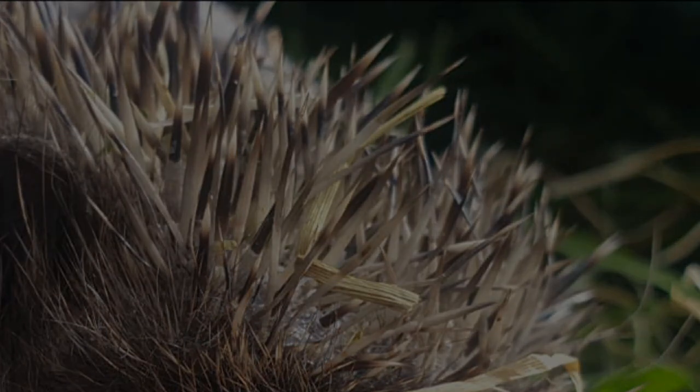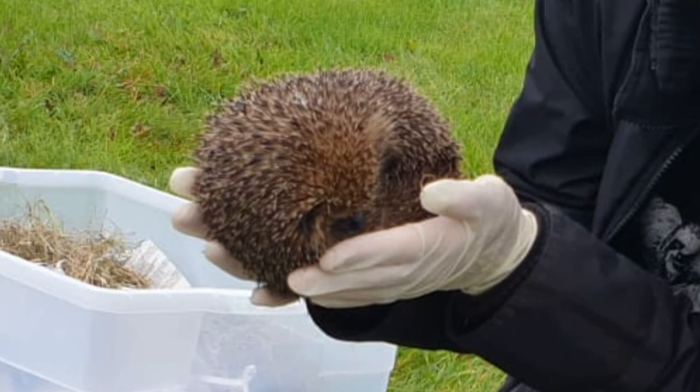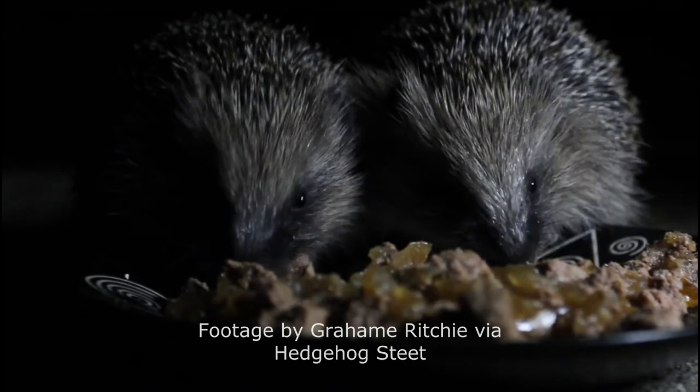When hedgehogs feel threatened, they can defend themselves by rolling into a ball, so that all the parts of their body that aren't spiny are still protected. Hedgehogs are omnivorous. This means that they eat both plants and animals.